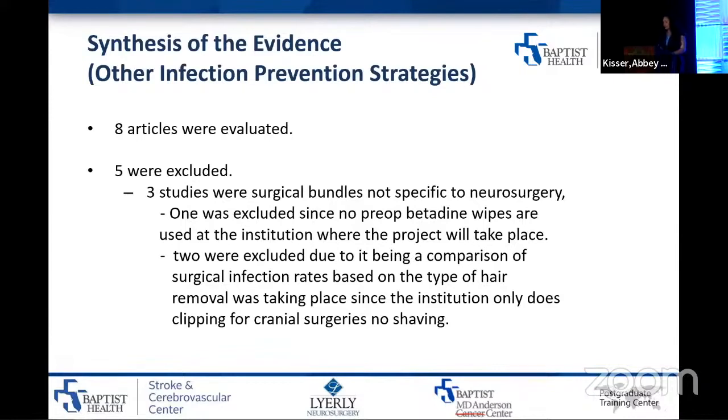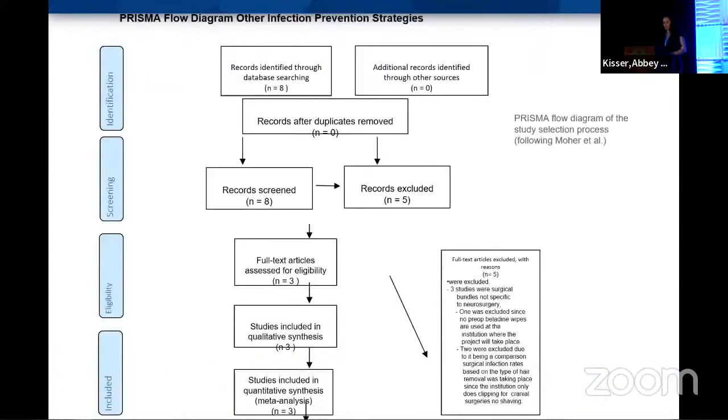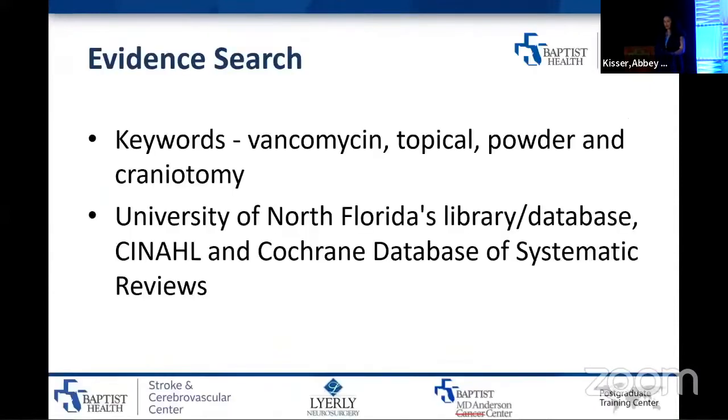Although surgical infection prevention bundles should be further investigated, since this method accounts for both elective and urgent cases, preparation of the surgical site and antibiotic use, the interventions have shown gaps in reaching the goals of decreasing infection rates. And that was just an algorithm on how I did my research.